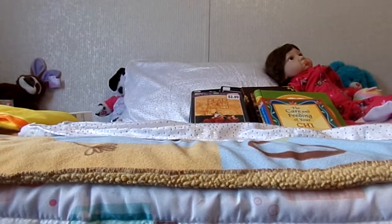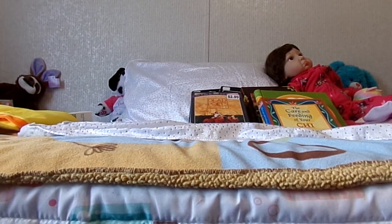I didn't get, obviously, a lot of toys except for like the Twilight Zone toys. Just didn't find much this week that, you know, really caught my eye. But I did happen to find some books and stuff like that, so I wanted to show those.